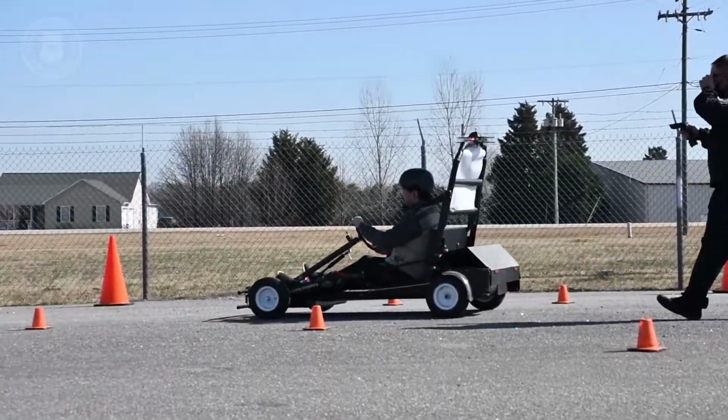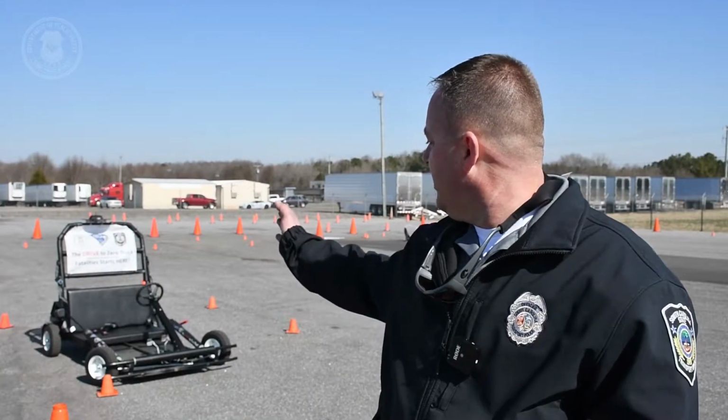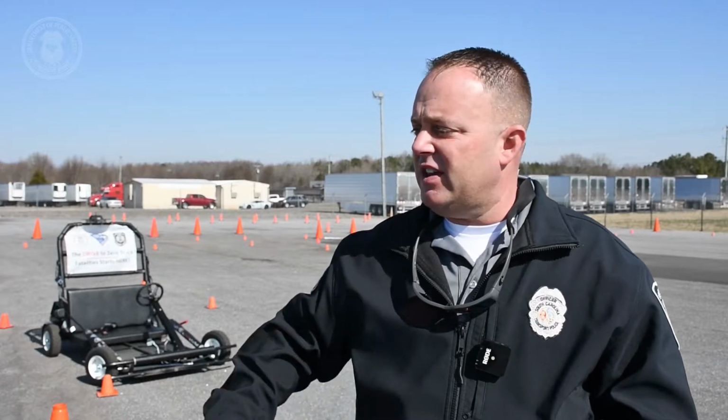The vehicle is remote control powered, so I have to power the sensor there with the remote. I have to keep it on at all times. I have a high speed or low speed setting, which are programmed for the state's average speed of around 55 miles an hour. So that's simulated for this course, 55 miles an hour, the average.